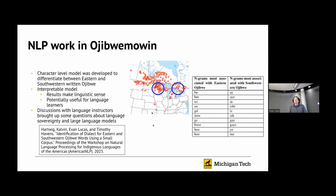Some other NLP work that I did, which I am working on trying to continue right now, was looking at doing NLP with Ojibwe-Moan. I worked with my friend and colleague, Kelvin Hartwig, who is a language and culture educator for Ojibwe-Moan. What we were identifying is that there are different dialects of Ojibwe-Moan, and they spell and say things slightly differently. However, because this is not a well-spoken language right now, it's not always apparent to somebody who's a new language speaker which dialect they're looking at.